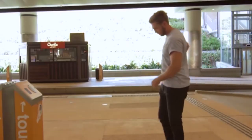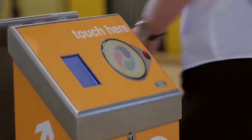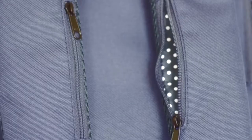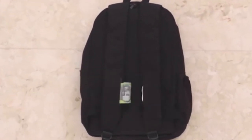Now you're rushing to get to your train on time, which means you'll fumble around for a minute or two, looking for your travel card, which you swear you left in your wallet somewhere. Presley fixes that problem for you with the easy access arm strap zipper pockets. These are perfect for your cards, cash, notes, or even some earbuds.